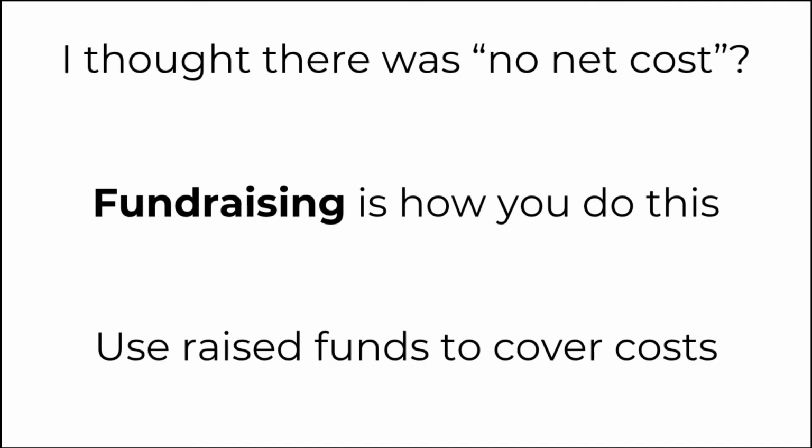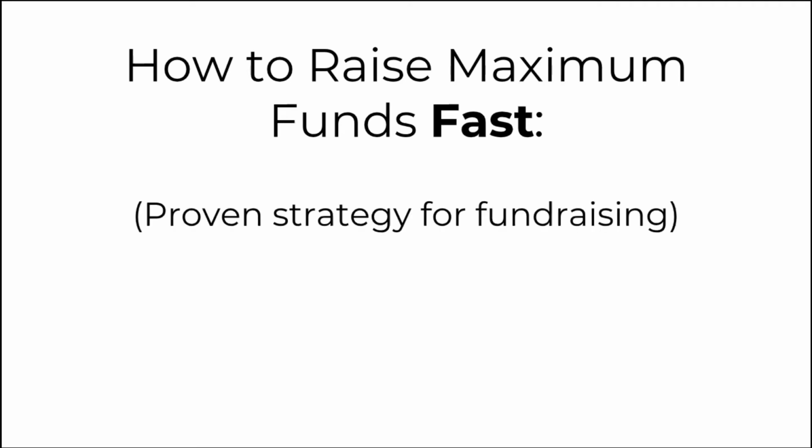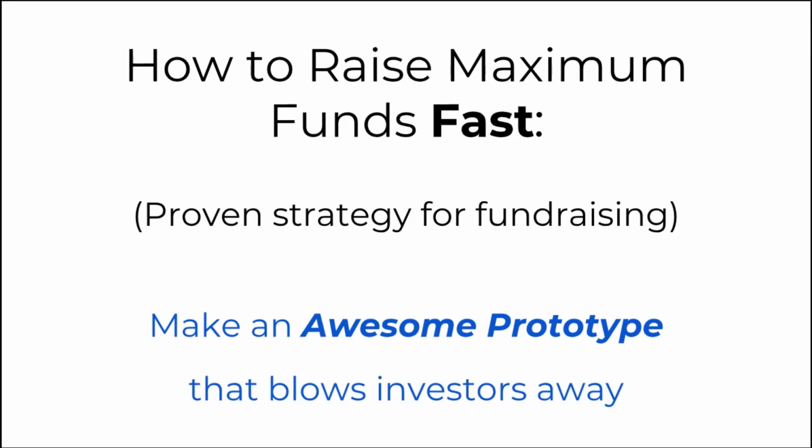The idea is that you use the raised funds to cover your costs so that when it's all said and done, you're not paying out of your own pocket. So with that being said, let's talk about how to raise maximum funds fast. And this is a proven strategy for fundraising. It's been proven time and time again. It's not just some crack pipe idea. And that strategy is to make an awesome prototype that blows investors away.